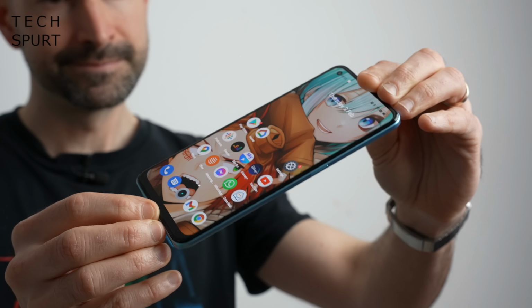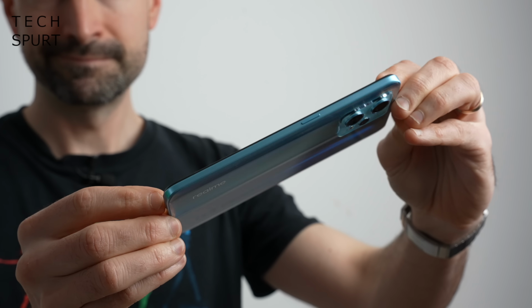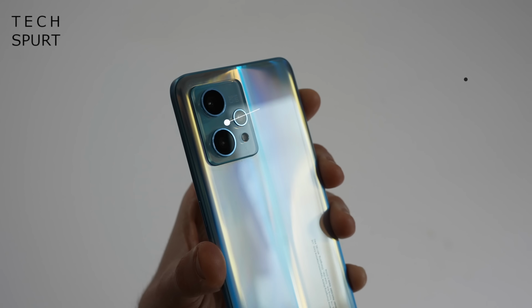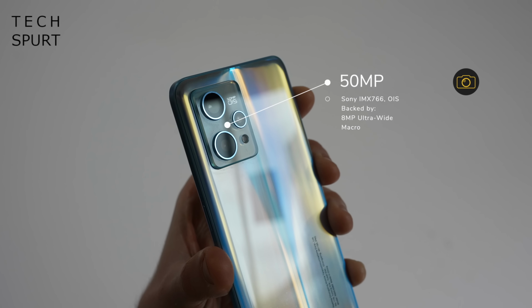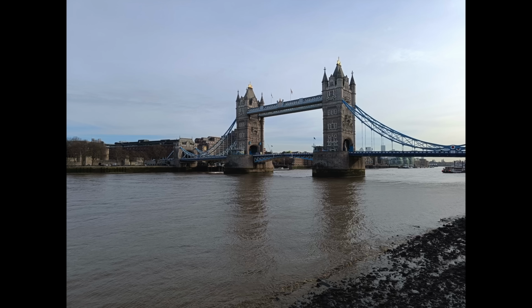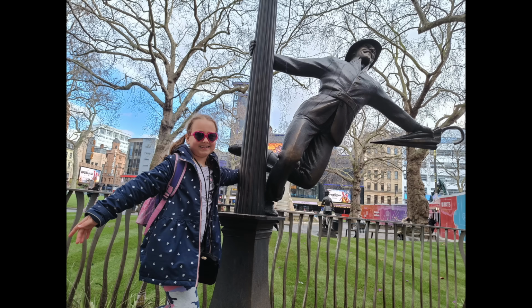So if you've stuck with me thus far, you'll know that the Realme 9 Pro Plus is a pretty solid all-round smartphone. But we haven't even touched on the best bit yet, and that is the camera tech that's slapped on the shiny, spangly, colour-changing arse. The primary camera sensor is a 50 megapixel Sony IMX766 with built-in optical image stabilization, and this really does capture impressive photos for this price point. It's a step up from many rivals.